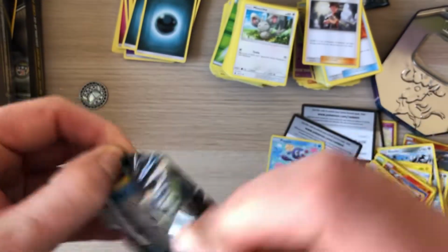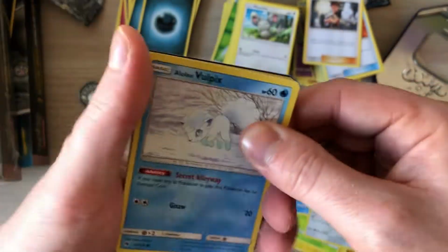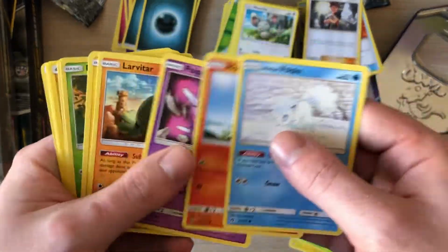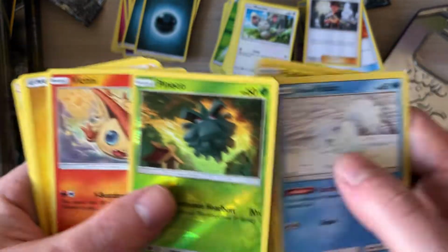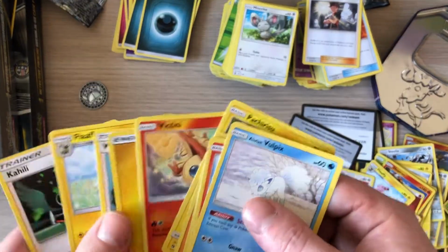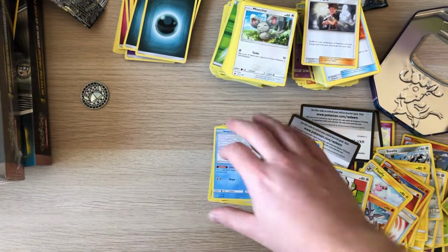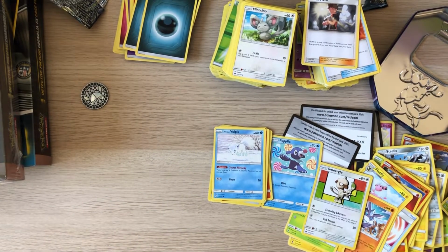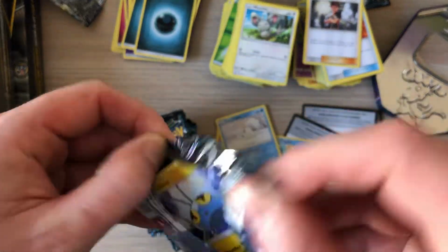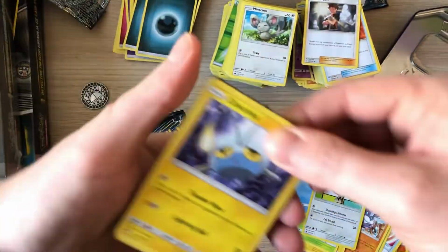Oh, green packs. So, apart from the first one, another green one, forget it. I'll keep that code to the side, I'm just going to skip this. We've got Pinnacle and a Victini. I still need the Victini reverse. Mean. But yeah, I might as well just continue opening up this Lost Thunder, see what we get.